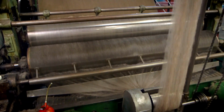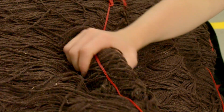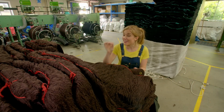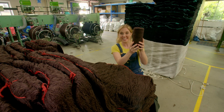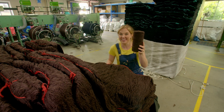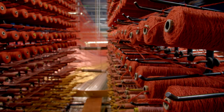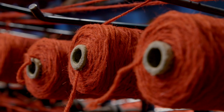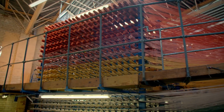Before it arrives at the factory, the wool has been spun into something called yarn. But to be turned into carpet, it has to be wound onto reels like this. This is called a bobbin. And to make a big patterned carpet, we need thousands of them. Wow, now this is a lot of brightly coloured bobbins.